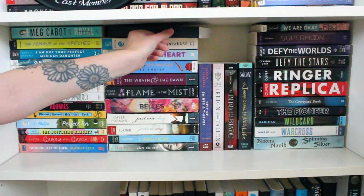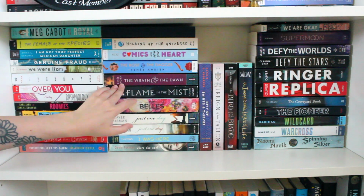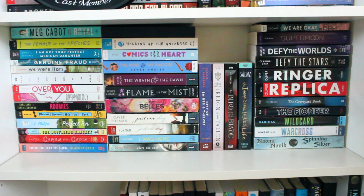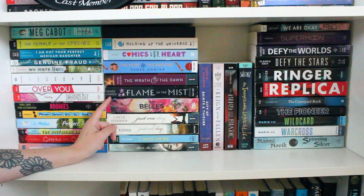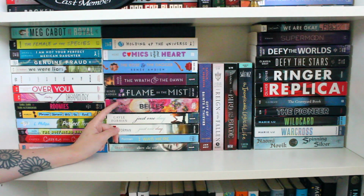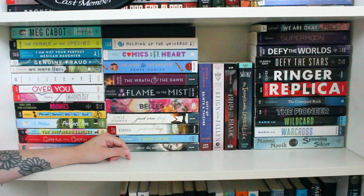There's a couple other right here, as you can see, they're all together, that I have. The Wrath and the Dawn is not an ARC, but is one of my all-time favorite books, and I love that one and The Rose and the Dagger, so I had to keep those together. I haven't read Flame in the Mist yet, but I really want to, and then she has a new book coming out called The Beautiful that I also really want to get to. The Bells by Danielle Clayton. Haven't read this yet. I've heard kind of mixed things about it.